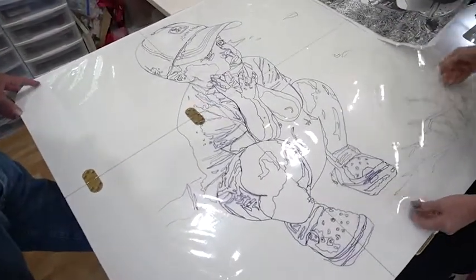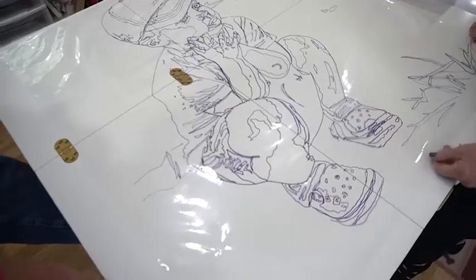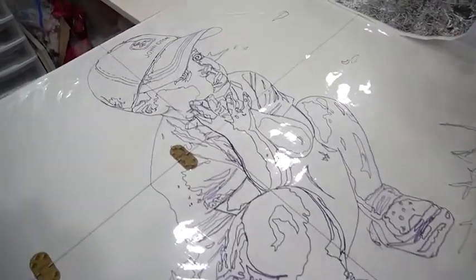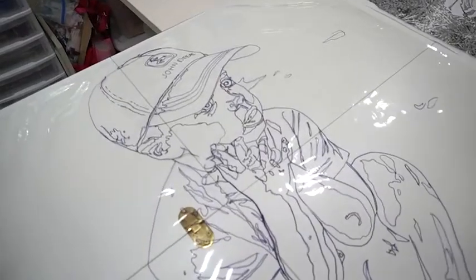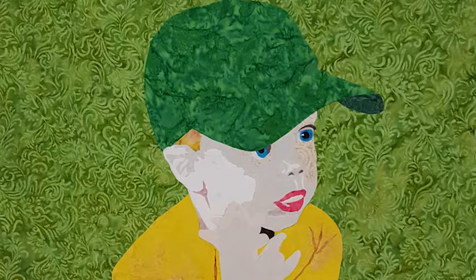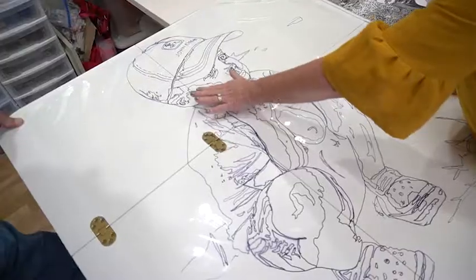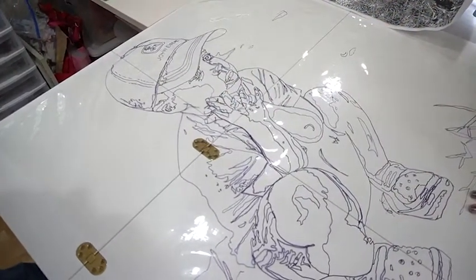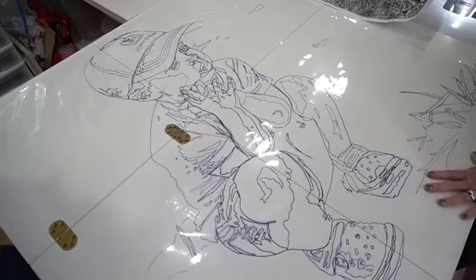This is a plastic that you can buy at fabric stores, and I have drawn the important lines onto this so I know placement of eyes and nose and teeth and everything in detail so that you can get everything in proportion. And then I do pattern pieces off of this where I'll lay my fabric and trace, and then I will put it on fusible web and cut it out.